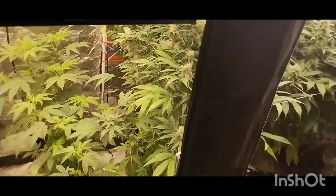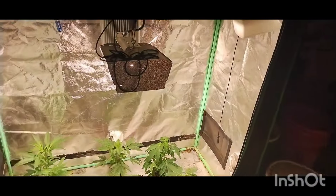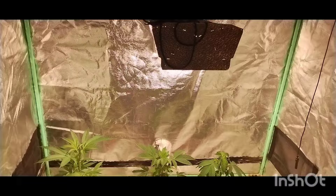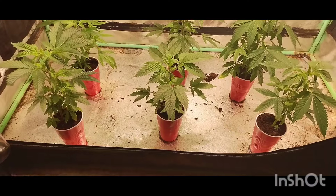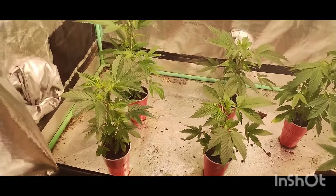Week 1, day 3. And I veg out of a 4x2 under a 315-watt ceramic metal halide. You are also looking at 6 plants, all from clone. We got 5 Orange Cream Pop and 1 Do-Si-Do.